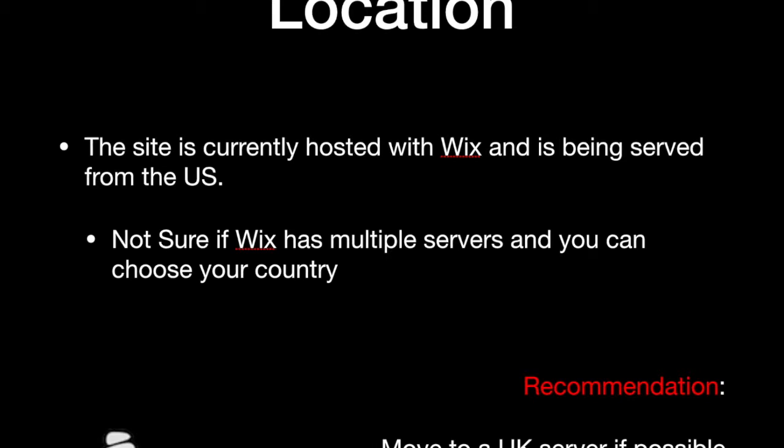Not as an SEO ranking factor directly, but indirectly, because obviously with page speed, if your users have got to go across the US to bring the site back, that just adds to the delay. So obviously that could be one thing. You need to speak to Wix to see whether that can be done in the UK. But that can be the same for your own site. So if you're on WordPress, try and find a host in England if you're in England, or if you're in certain states in America, try and find one in your specific state, wherever your customers are.